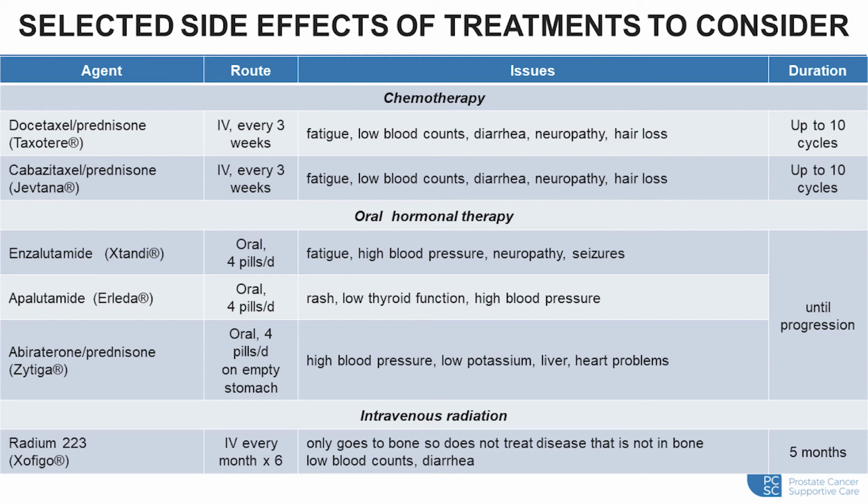Another group of drugs is oral hormonal therapy, and we can think of it as a targeted therapy. We have medications such as enzalutamide, apalutamide, and abiraterone. And very soon we'll have another medication coming, specifically for non-metastatic castration-resistant cancer, called darolutamide. Enzalutamide is a medication which is taken orally as 4 pills, total dose of 160 milligrams. The main side effect that impacts patients' quality of life is usually fatigue.